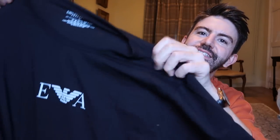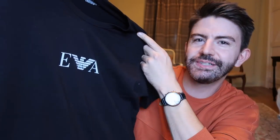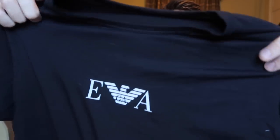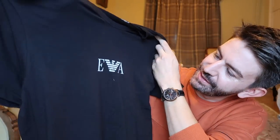And in Seaton, they also have a factory outlet shop where you can get loads of discounted stuff. And I spotted these t-shirts in there. These are Emporio Armani t-shirts, and they were doing two of these for £30, which I thought was pretty good going. They're nice quality. They've got a little bit of stretch to them. They're 95% cotton, and there's also a little bit of elastane in there.